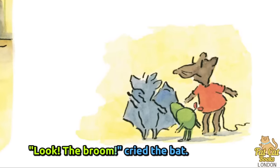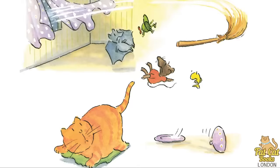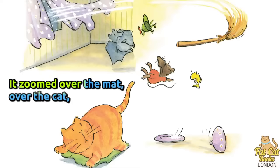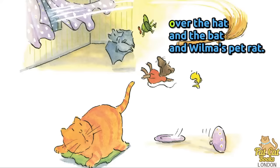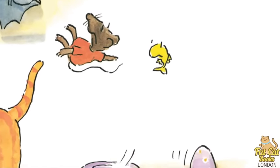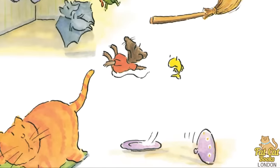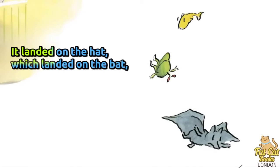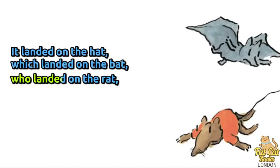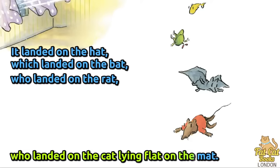Look, the broom, cried the bat. The broom flew into the room. It zoomed over the mat, over the cat, over the hat and the bat and Wilma's pet rat. The fish flew off the dish. It landed on the hat, which landed on the bat, who landed on the rat, who landed on the cat lying flat on the mat.